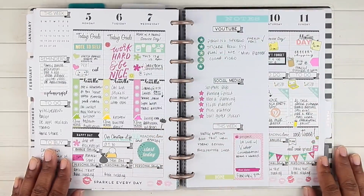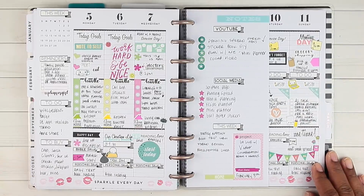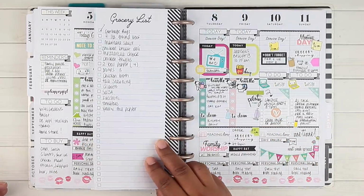So that's it for that week in February. The next week is just a really colorful, pretty theme. It has lots of yellows, greens, pinks. I really liked it. Well, not one of my favorites, but this was a really nice one.